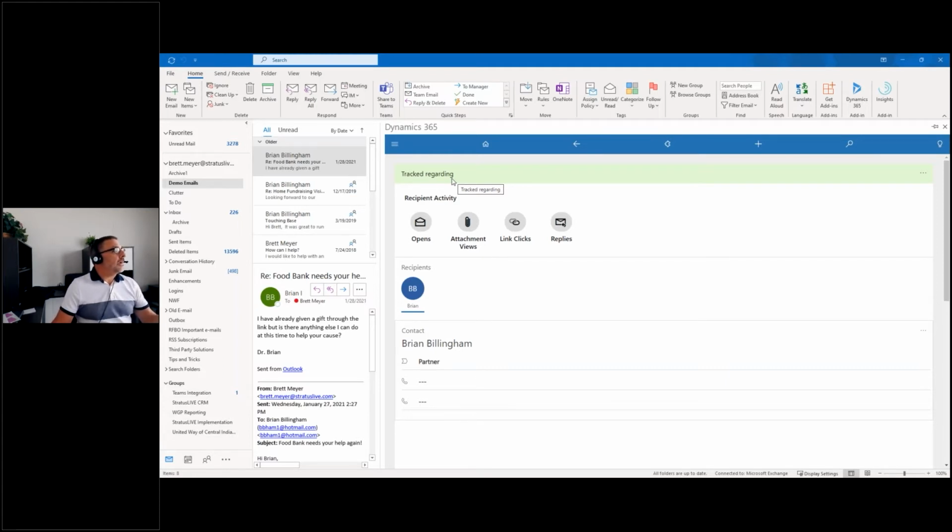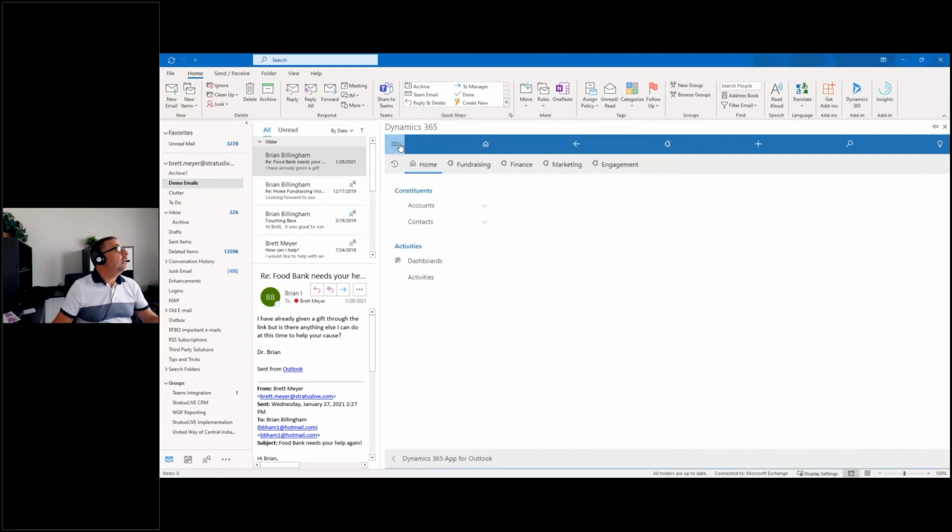Now, we talk about the efficiencies of the system and being able to get to that donor data and see all of that information. There's a couple of different ways I can get to that. One of the ways is I can go up here to this little 3-line icon and click on that. This actually takes me into the whole system.